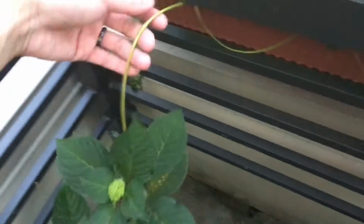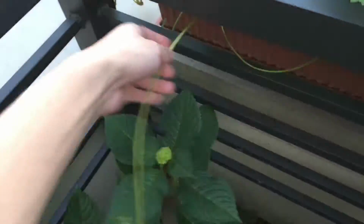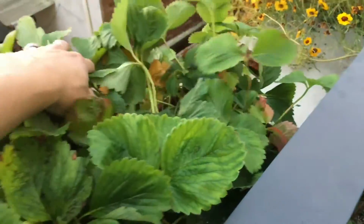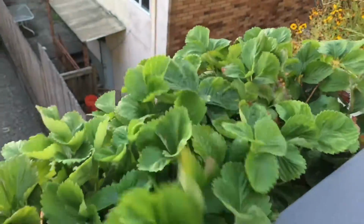Strawberries, still sending out lots of runners. And you can see this pot looks very healthy and lush, while this pot is slowly dying back now. You can see some leaves changing colors.